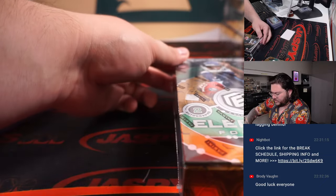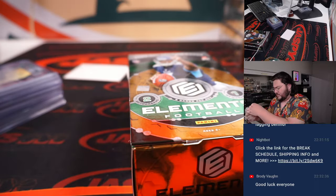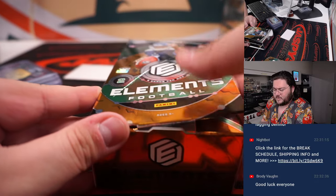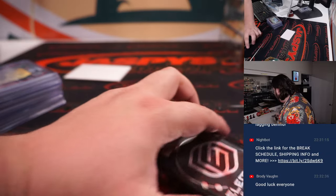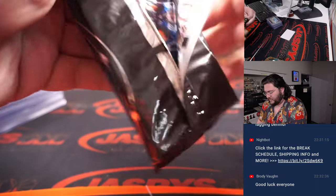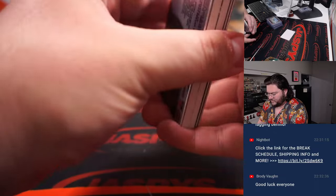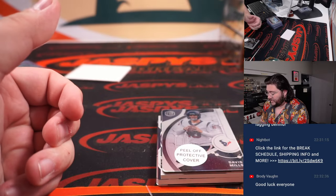Ask Nick and Jason and Joe about that. If we're missing a hit, what to do? I've seen them take out that little code and keep the pack. Let's see if we get an extra hit here somewhere. See if it evens itself out. Feels one. Feels a little thick here. That's a thick one right there. Okay.